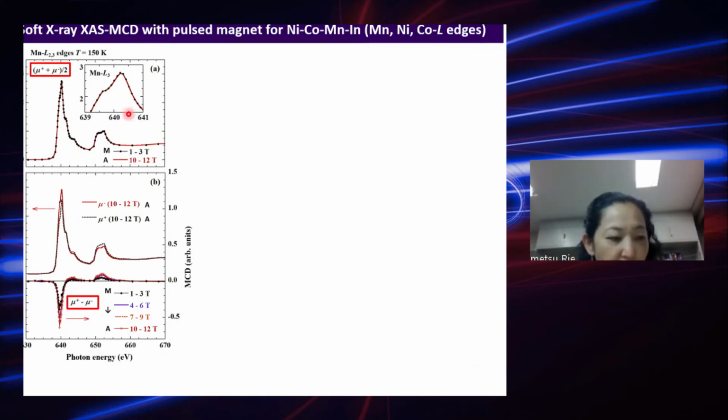The upper panel indicates the average XAS spectra for manganese. Here the spectra are averaged between the two kinds of circular polarization, so the magnetic contribution is subtracted. Because I wanted to compare the intrinsic changes of the spectra in both phases, XAS was recorded at magnetic fields from 1 to 3 Tesla, and we gathered the data during this field range for statistics. The data from 1 to 3 Tesla correspond to the martensite phase, and from 10 to 12 Tesla to the austenite phase. For manganese, the spectra completely overlap, as shown in the expanded scales, so no change of the spectra is observed between the two phases.